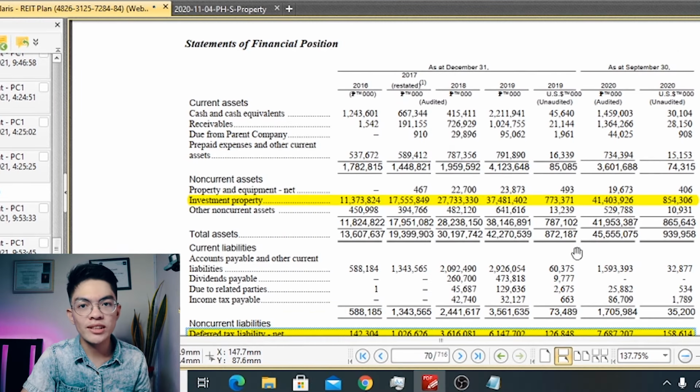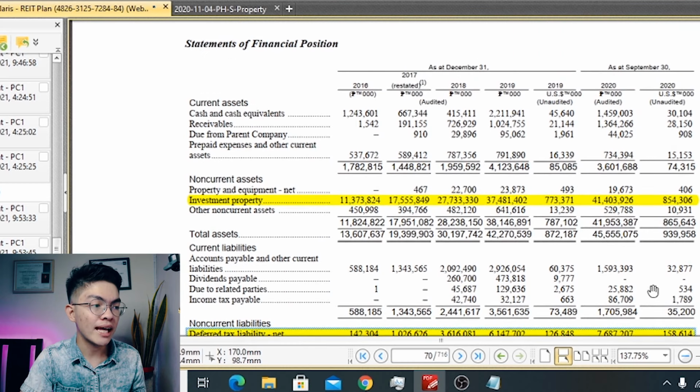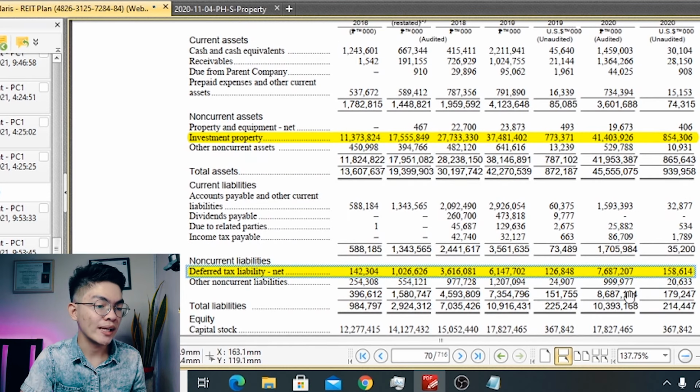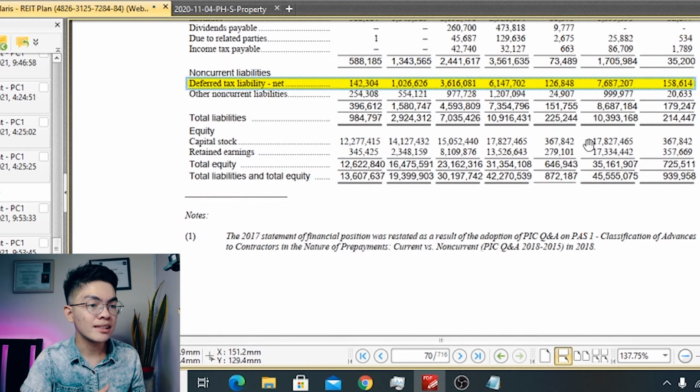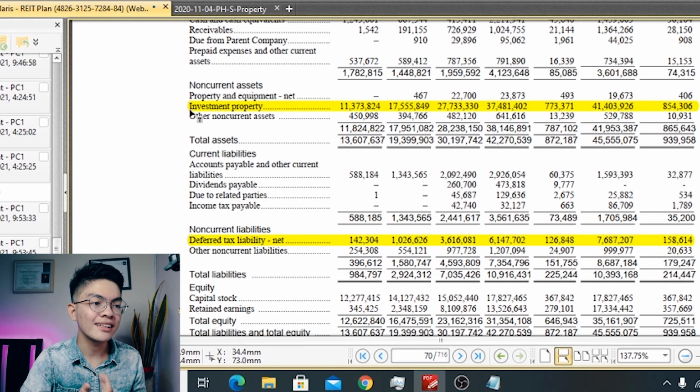Okay. And when it comes to the statement of financial position naman, makikita natin dito, meron total assets si DDMP Reit na 45.56 billion and meron siyang total liabilities na 10.39 billion as of September 30, 2020. And kung titingnan mo kasi yung component nitong total liabilities, majority nito is nanggagaling sa ating deferred tax liability. And ito kasing deferred tax liability na to, hindi pa siya babayaran hanggat hindi dinidispose itong ating investment property. Kasi related dyan sa valuation nitong investment property. And as long na andyan yung investment property na yan, naandyan rin yung ating deferred tax liability. So magka-partner yan.